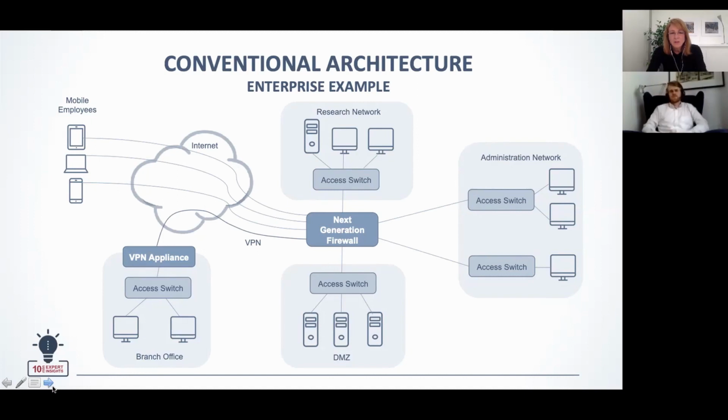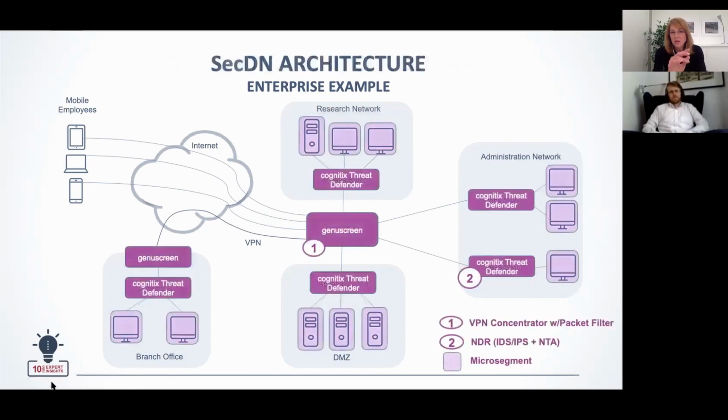Yes, I think we all know that even with the very best firewall available, obviously, threats still do pass through, and it's a high concern to everyone. And your solution, or the paradigm for security defined networking, also addresses this, that east-west lateral movement. Let's look at the same architecture, but redesigned using the SecDN paradigm, and illustrated here with some real types of products from Genua. Yeah. So the core idea here is that we replace the access switches with smart edge security devices, which offer a lot of security functionality that were previously offered by the next generation firewall.